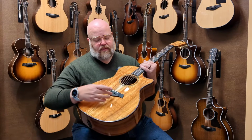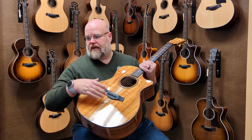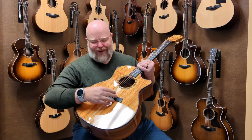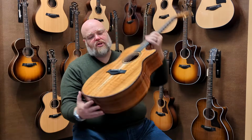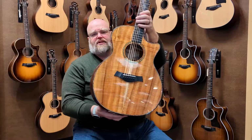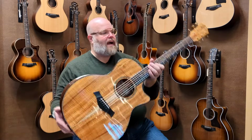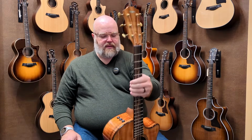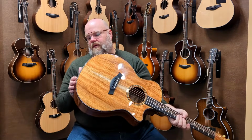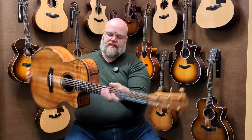We have stained bone bridge pins with Australian opal dots that are just beautiful. They're kind of a green, turquoise blue dot that just looks like jewels in the top of this guitar. Absolutely lovely. Satin gold tuning keys, abalone inlaid Taylor logo. Super stunning. Gold hardware elsewhere. Of course, it has the expression system.